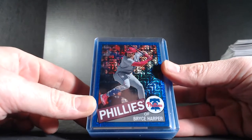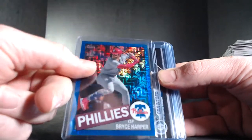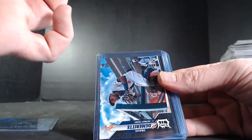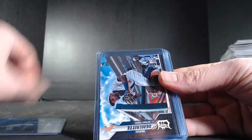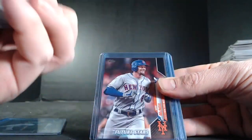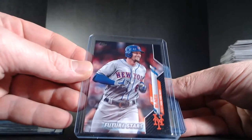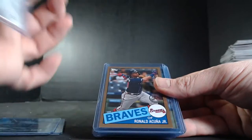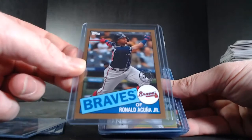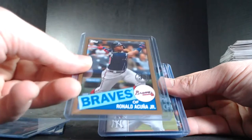We had a Bryce Harper to the Phillies from the Silver Packs, number 75 out of 150, Blue Mojo. J.P. Crawford, black to the Mariners, 5 out of 69. Travis Demeritte to the Tigers, rookie, black, that is 53 out of 69. Jeff McNeil to the Mets, black, future stars, that's 37 out of 69. Ronald Acuna Jr., gold, '85 to the Braves. That is 23 out of 50.